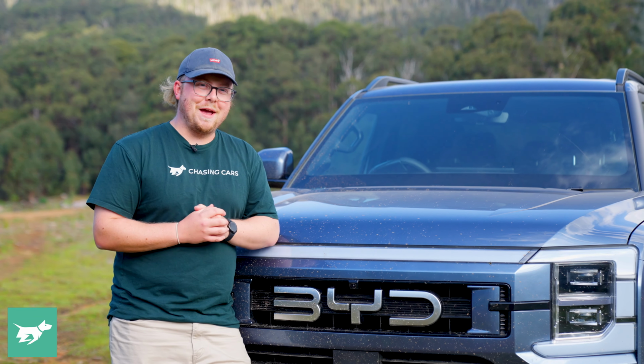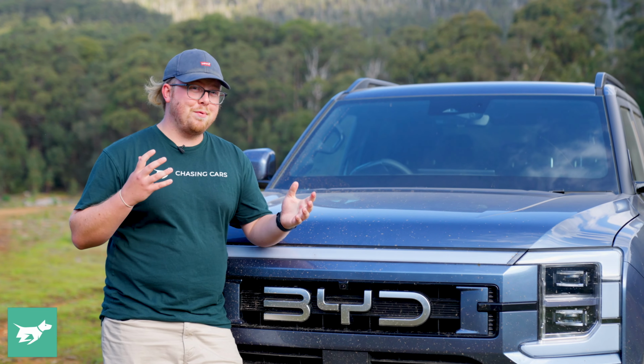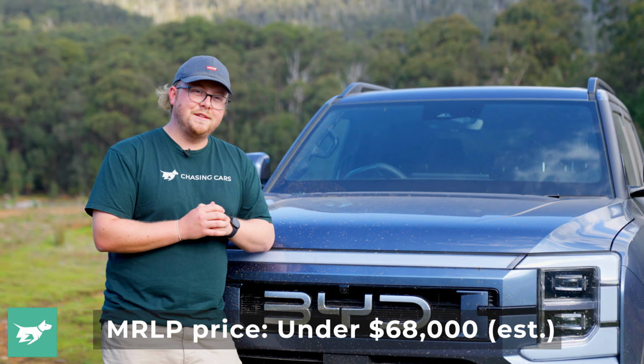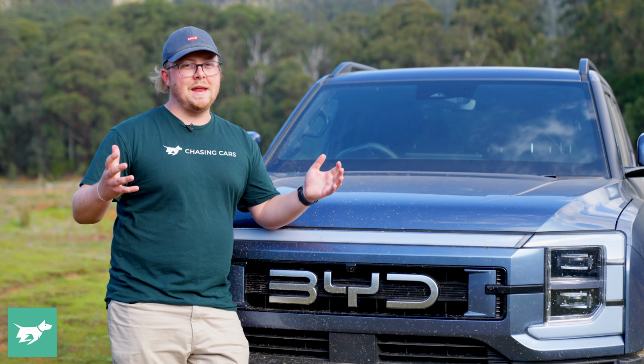So one thing we don't know about this BYD Shark just yet is the price, and they are saying it's going to be probably around or under $68,000. But we're going to have to wait until October 29th to find out the official pricing.